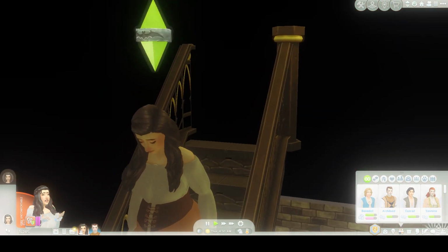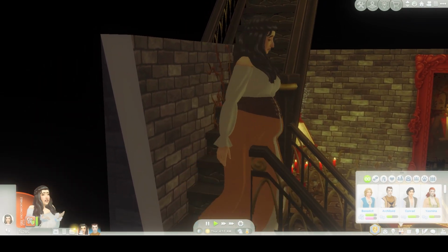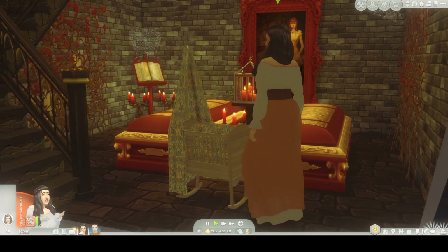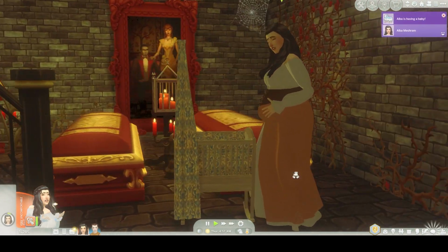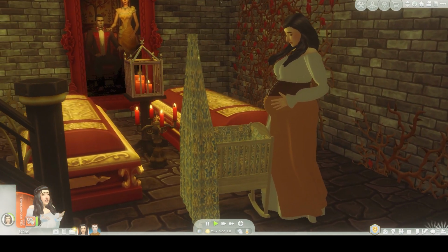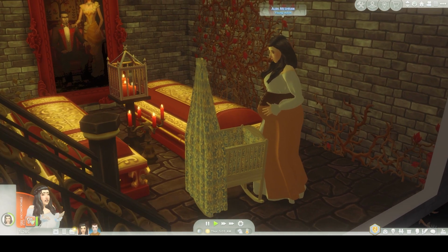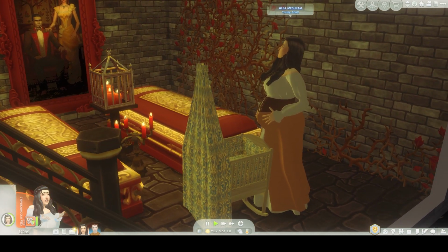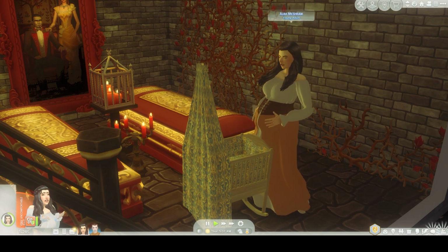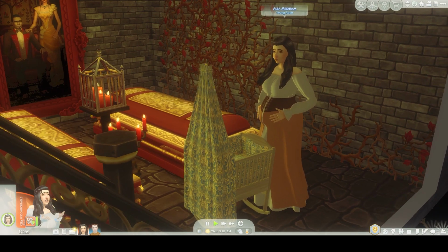She is a vampire. She's immortal. She didn't necessarily want to spend her life in eternity alone, so she went ahead and turned Benedict so that he would be a vampire with her for eternity, because she was like, I don't necessarily want him to die. I don't want him to be with anyone else. And so that is that. But yeah.